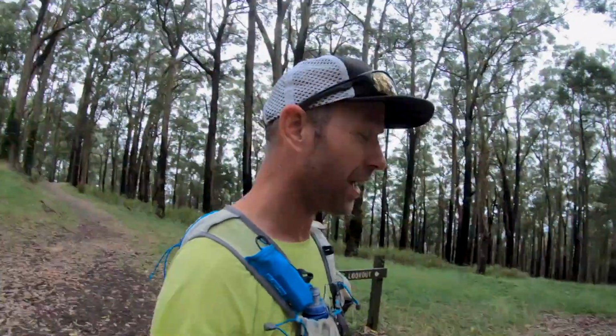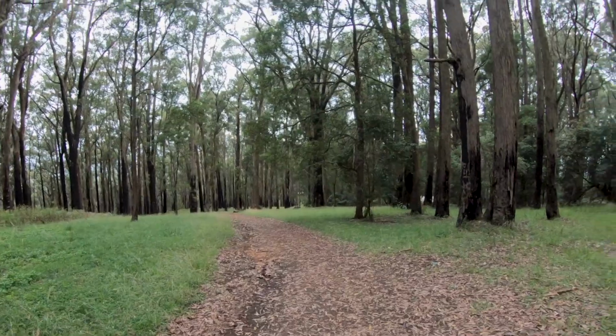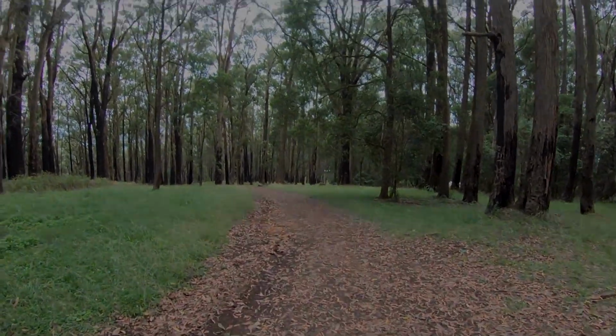Well, good morning from the Dandenong Ranges. I'm here to do one of the classic runs in Victoria, which is the roller coaster run. I'm just going to do one loop, so it's a half marathon, but it's just this beautiful scenery. Look. So let's get on the move.